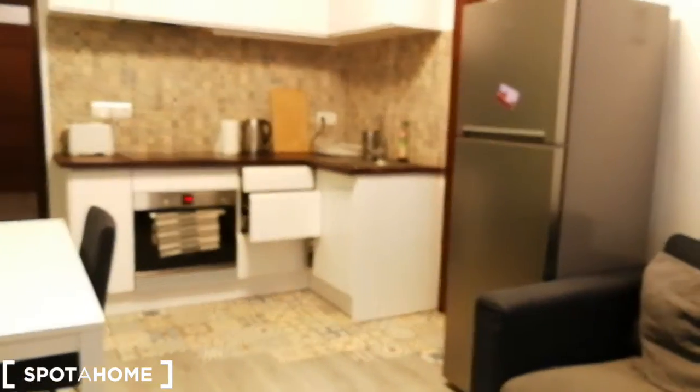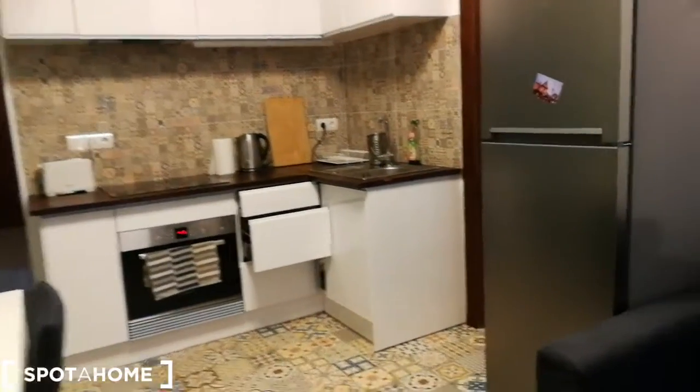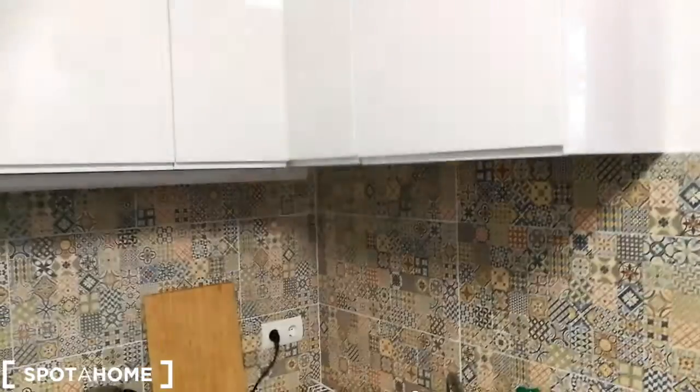And over on this side, we have the kitchen, which is fully equipped. So over here, you have the fridge. And here you have the rest of the kitchen. You have a vitro ceramic hob. Over here, you have the toaster. Over here, you have the water heater. Right here you have the oven, and as I have said, it's fully equipped. So here you have cutlery, here you have kitchen utensils, here you have the sink, and up here, look at all the space.